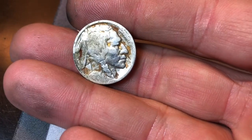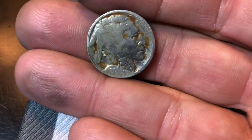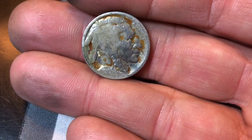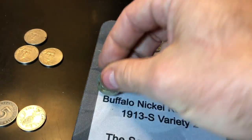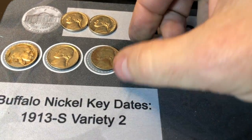1919. So a teens Buffalo, but again, no mint mark. Still, about $1 is the value in this condition, maybe 50 cents. I wanted to find the date. We did, no problem. It popped. 1919, Philadelphia minted, Buffalo nickel in the box. Roll 31, another 40s nickel, 1941, Philadelphia.